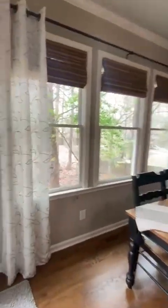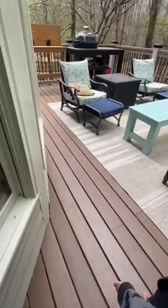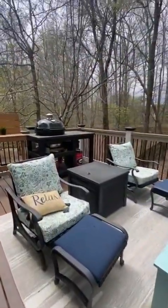It's priced a little bit overpriced. You wouldn't want to give more than the listing price on this one. There's a, what is this called again? A deck. Newly painted deck also. Doesn't need any work.